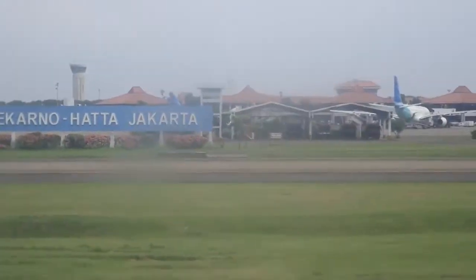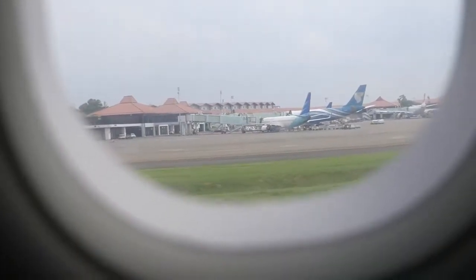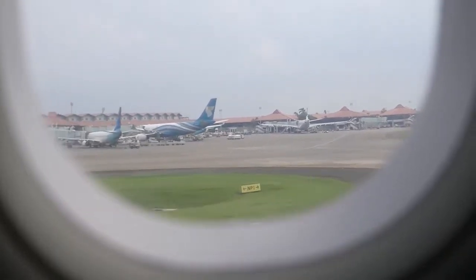Ladies and gentlemen, welcome to Soekarno Tangerang, Banten. The local time at 35 minutes past 2 in the afternoon. For your safety, please remain seated until the aircraft comes to a complete stop.